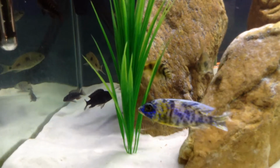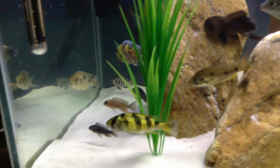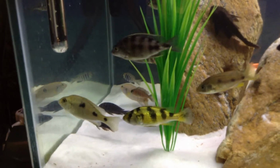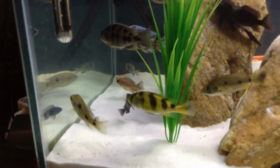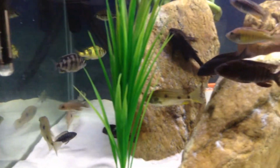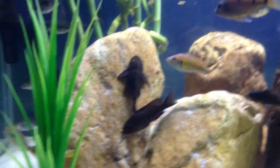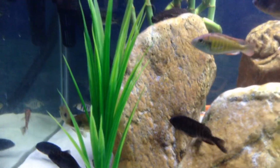It's Saturday, March 28th. It's in the AM. I just had a water change. That's why the water's a little cloudier than normal. I dropped about 50% of the water out of here, and so I think tomorrow the tank is going to be looking incredible.